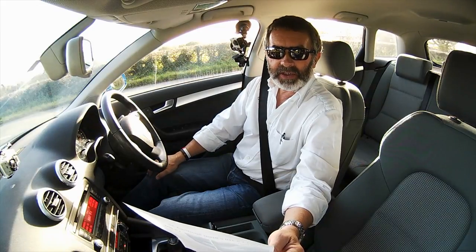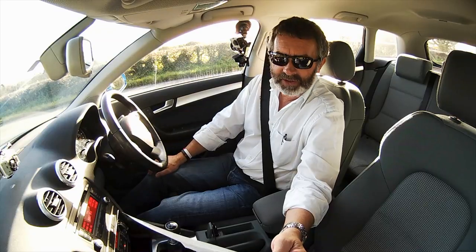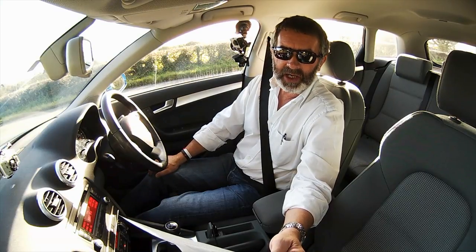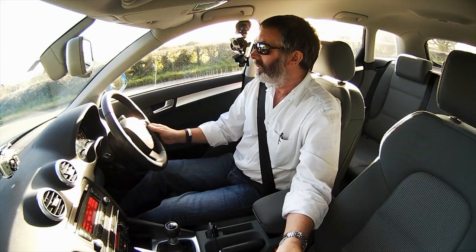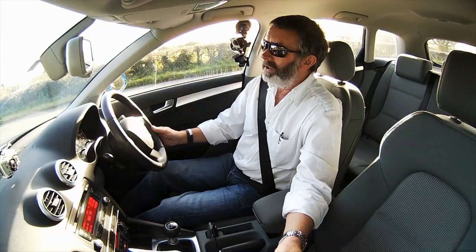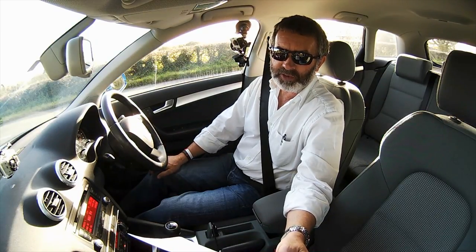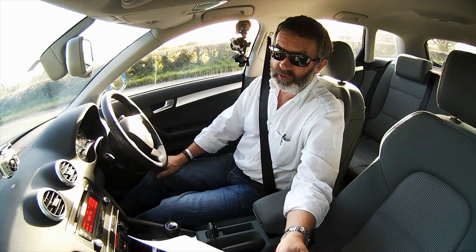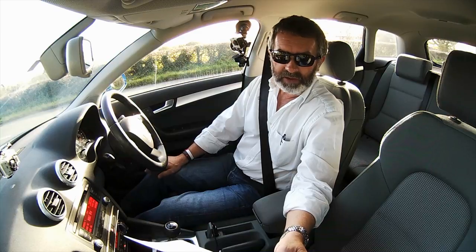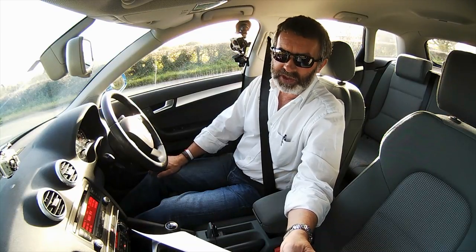This is an Audi A3 1.9 TDI E Sport Sportback 5-door. It's a 2009 on an 09 plate. It has done 71,687 miles. The fuel economy is 48.7 miles per gallon. That's urban. Extra urban 74.3, which is excellent for a car this size, and combined is 62.8.